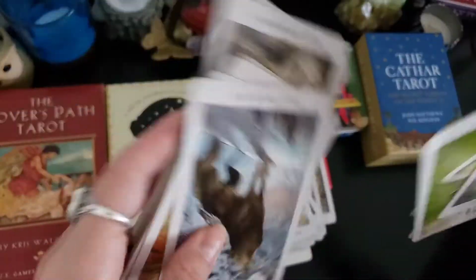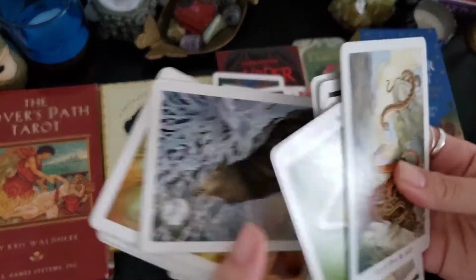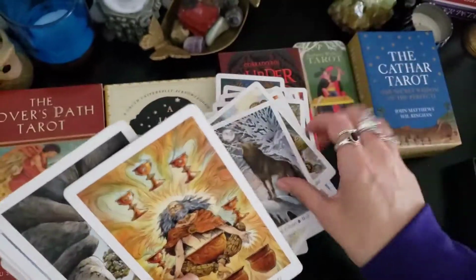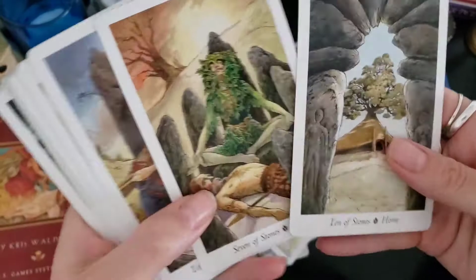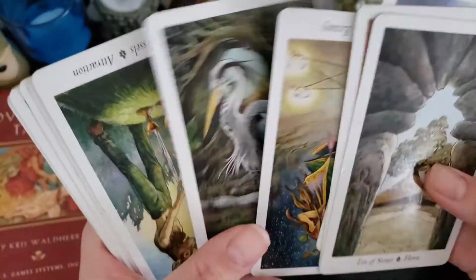And, I went crazy here. I'm getting too excited. This is my home deck. Let's put it that way. This is my home deck.